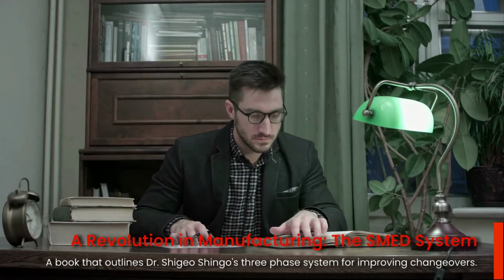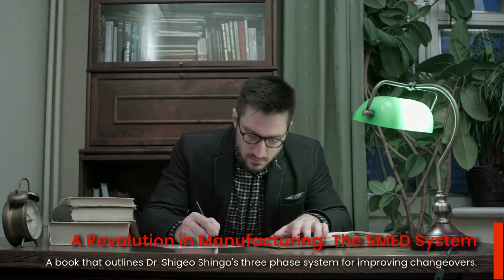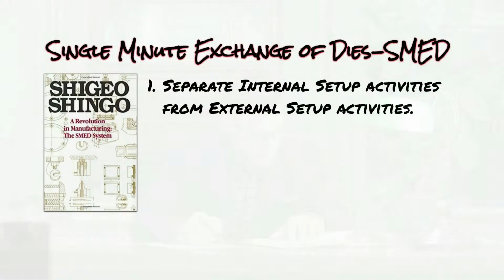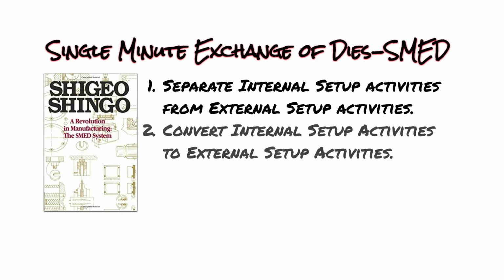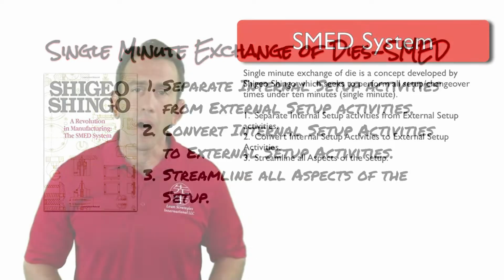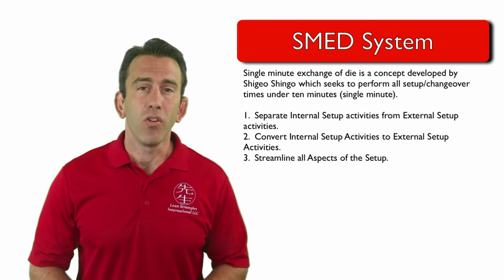In the book, Dr. Shigeo Shingo shares the 3 stages of the SMED system that can be used to improve changeovers. They are, first, separate internal setup activities from external setup activities. Then, convert internal setup activities to external setup activities. And finally, streamline all aspects of your setup. With this in mind, we will look briefly at these 3 phases in the next few videos.